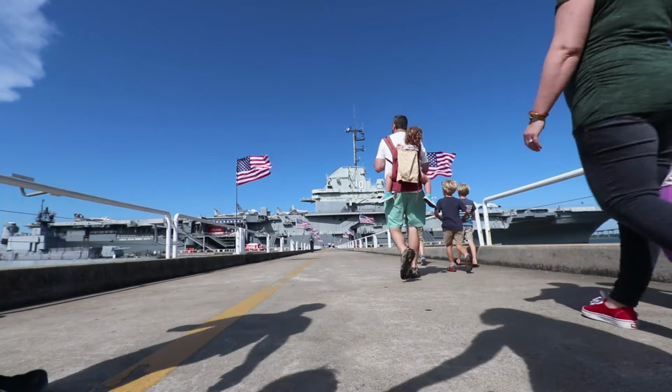My dad was on the ship when he was in the Navy, and we came to visit it once a couple years back, and they let him show us where he slept and where his desk was and all these things. It was pretty cool. This place is huge. We are inside of a ship right now.